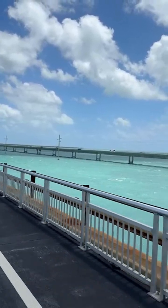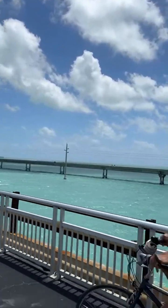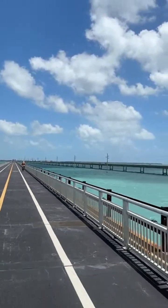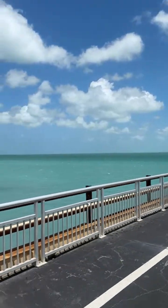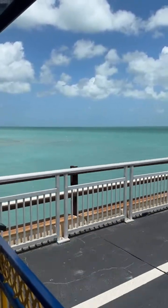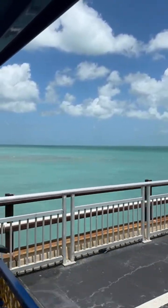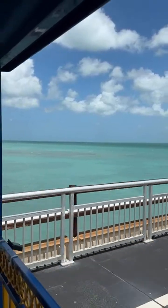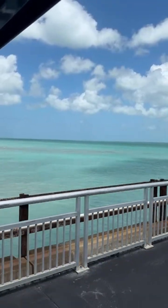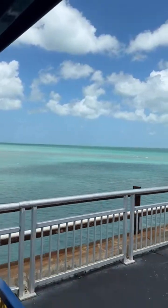I think we finally got this stabilizer worked out on the camera. Let me know if you all see a difference in the quality of the image. See, it's a cool looking color, but it's kind of a milky color because the wind's so strong it's stirring up the sand. When it's a calm day, the water is much more clear. The brown patches are very shallow, like sandbars.